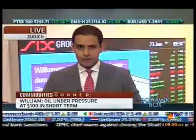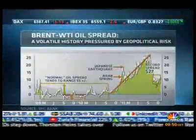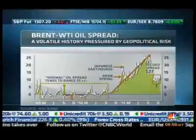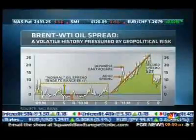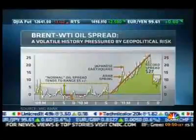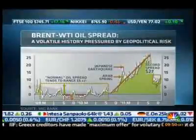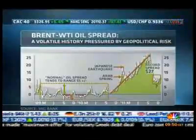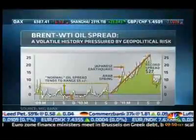What about the spread as well between Brent and WTI and how that relates to geopolitical risk? Well, this chart and the following chart are key proxies that investors and traders should be watching over the next few months as this July 1st deadline approaches for the EU-Iranian oil embargo. And this is a spread chart of the difference between Brent crude oil and West Texas. Of course, Brent usually trades at a premium to West Texas, currently at a $10 premium.